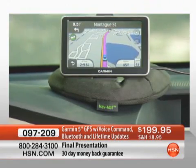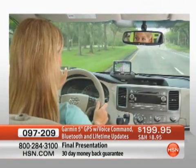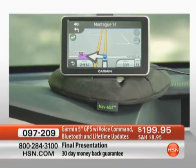Turn left on Montague Street. And then it gives you the turn by turn. It gives you the text. Turn left on to Montague Street.